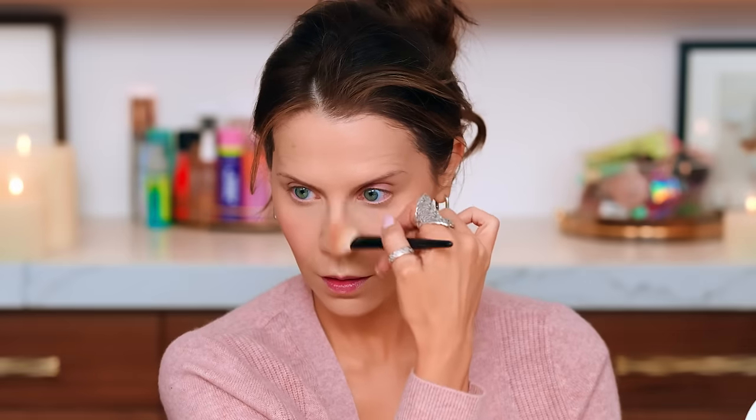Ooh. Stunning. This is like an ambient powder, but with a little bit more punchiness. The skin is looking so nice. I do really love this.